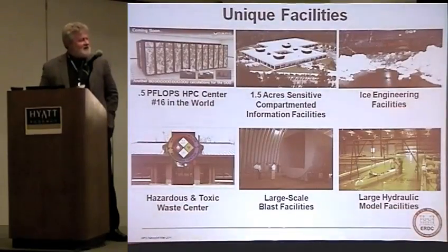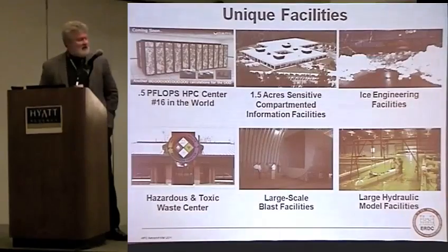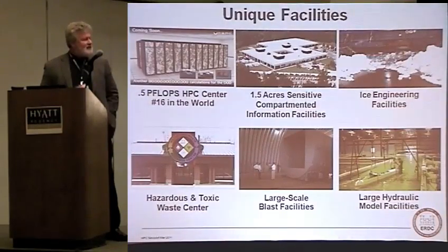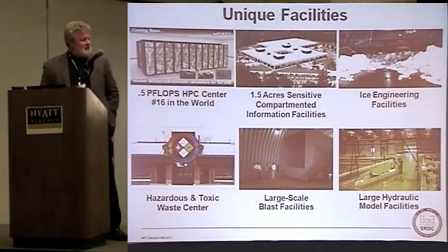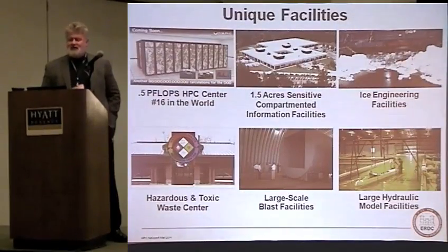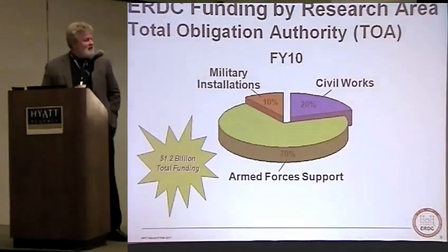We have some unique facilities. One of those is our High Performance Computing Center. We have some information facilities for compartmented, sensitive activities. Our Cold Regions lab has an ice engineering facility. We have one of the only licensed hazardous and toxic waste centers. And we also do a lot of hydraulic modeling on what we call the civil works side: locks, dams, navigation, that type of work.